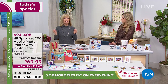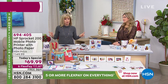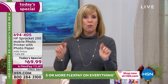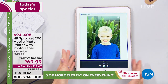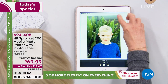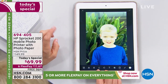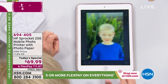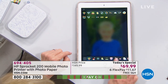Well, let's go in the app. This is where it gets really fun, and this is what differentiates HP from all the others. Now, there are other 2x3 printers out there. HP is number one, and I want to show you one of the reasons why, besides, of course, the quality. So I'm in the app, and I'm using my iPad. You can use any tablet, download the app, and then you can edit. This is where it becomes so much fun. And they change it up seasonally, so it's constantly changing. You can add filters, borders, but this is my favorite. See these little icons down here? These are the different themes or categories.